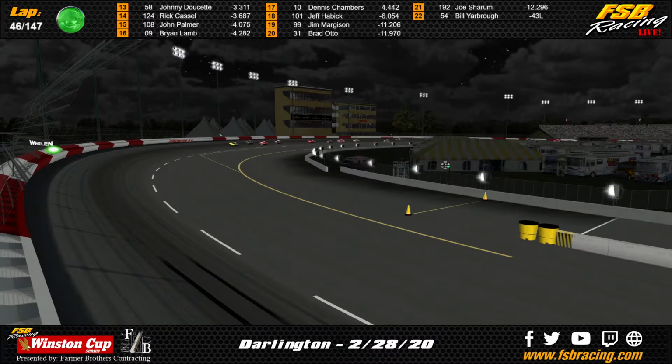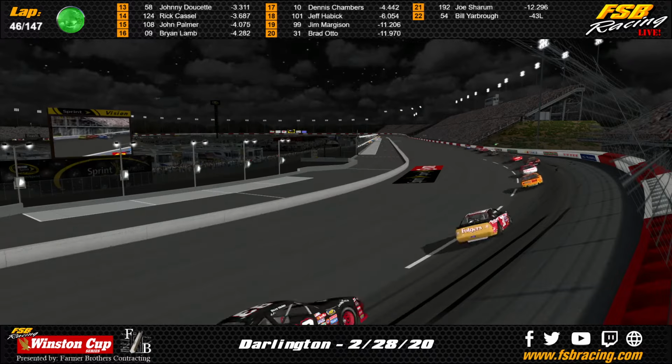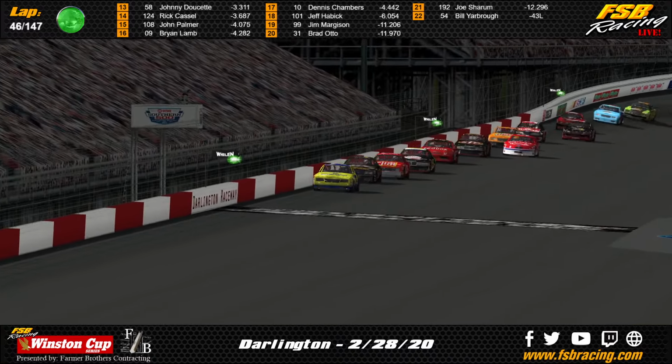Yeah, I'm looking at the right side of his car. He knocked it in pretty good. Now that's going to start having some long-term effects on the tire wear as it tightens up the car.